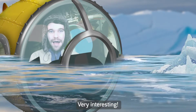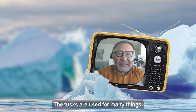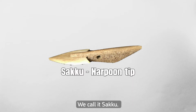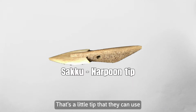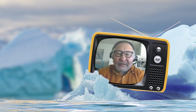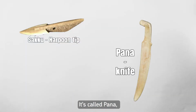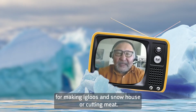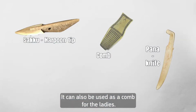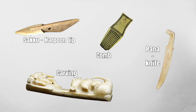Very interesting. What are the narwhal tusks used for by the Inuit? Yeah, the tusks are used for many things. It can be used for a harpoon tip. We call it chakku. That's a little tip that they can use for hunting seals and other mammals. And the narwhal tusk can also be used for a knife. It's called pana, for making igloos, snow houses, or cutting meat. It can also be used as a comb for the ladies. It can also be used for carving.